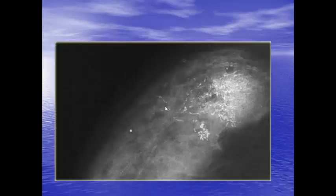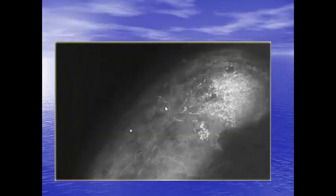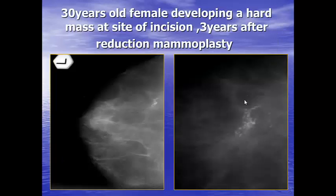This is diffuse calcification. It's malignant bizarre-shaped calcification, regional type. And here also, this is a calcification dermal related to the skin, and this is what we call the tattoo sign. It's related to the skin.